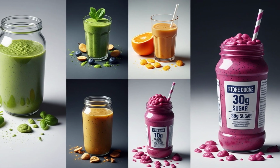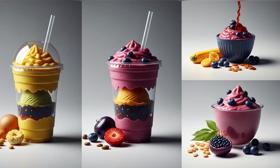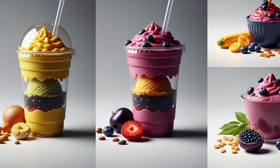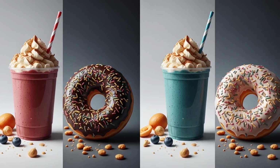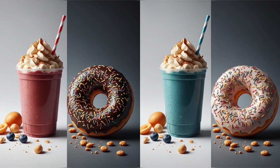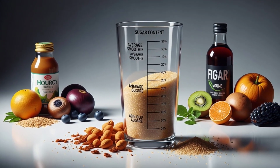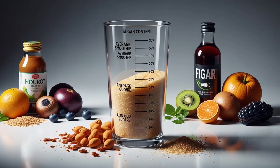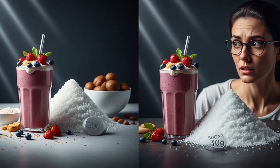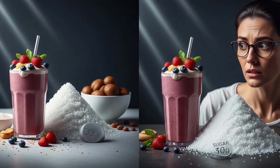Store-bought smoothies are especially dangerous. Manufacturers often add fruit syrups, honey, sweetened yogurts, or even ice cream for flavor and texture. As a result, what looks like a healthy drink is actually a high-calorie dessert that contains more sugar than a donut. Imagine this. One average, store-bought berry smoothie can contain anywhere from 40 to 60 grams of sugar. That's more than the daily recommended limit for a healthy person, let alone someone with diabetes.